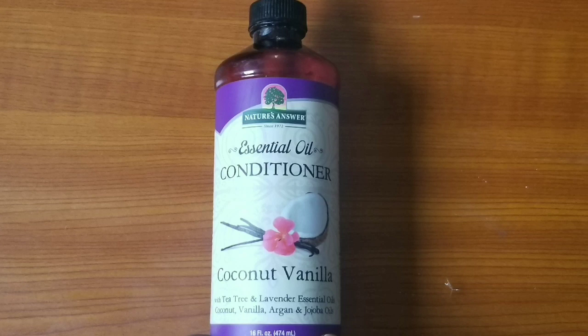Now, what does parting oil do for the hair? Parting oil helps to improve damaged hair.